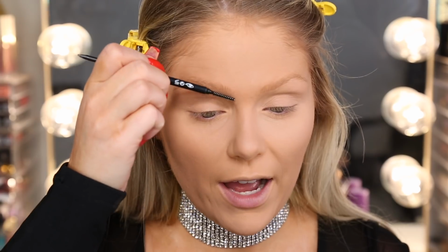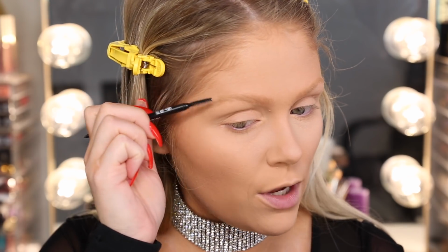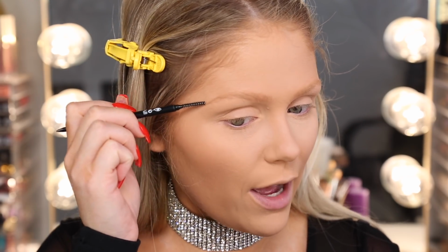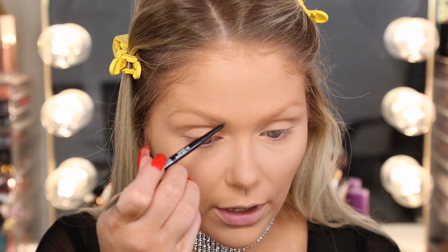So I'm gonna zoom you guys in and we will start with the brows and the eyes. I'm gonna go in and do my brows first before we start the eyes. I've really been liking this new brow pencil from CoverGirl. This is the Ultra Fine Brow Pencil, and I have this in Honey Brown. I always feel like I have to do my brows before I do my eyes. The brows need to be done first for me to really get the shape right for my eyes. I don't know, does anybody else feel like that? So I'm just gonna go in and do these brows real quick.